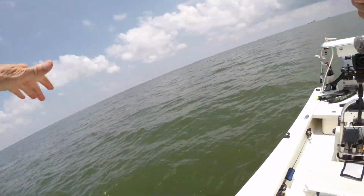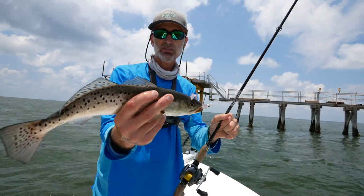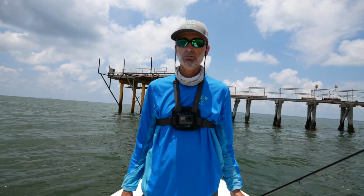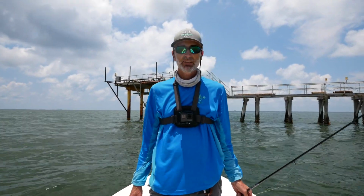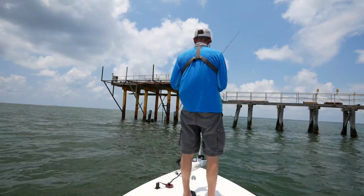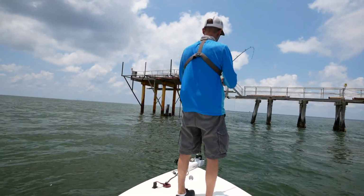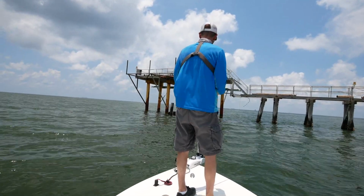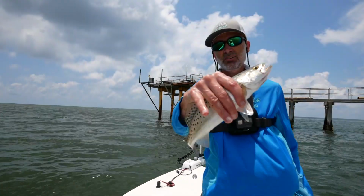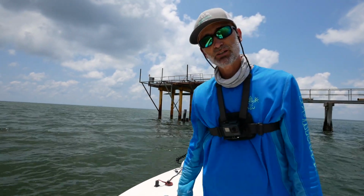A little bit bigger. So sure enough, next cast hit, couple more hits, and another fish coming in the boat. They're stacked up here, it looks like, and able to be out away from the pilings about 10-15 feet. There we go. Another one on the very next cast. So there it goes, next cast, boom, another fish. Looks like they're stacked up here.